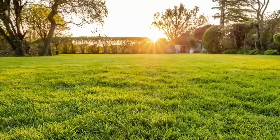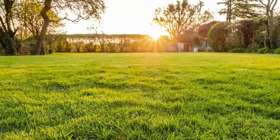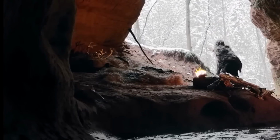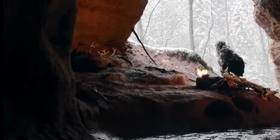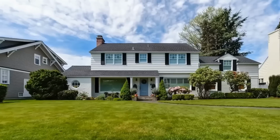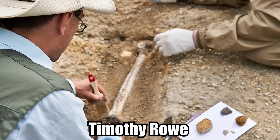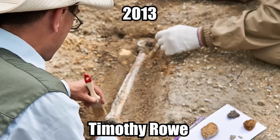Mammoth Bones. A paleontologist discovered a graveyard of mammoth bones in his own backyard. In an unbelievably coincidental discovery, he may have just found the oldest evidence of human beings in North America outside his own home. Paleontologist Timothy Rao first learned he had fossils in his backyard in 2013.